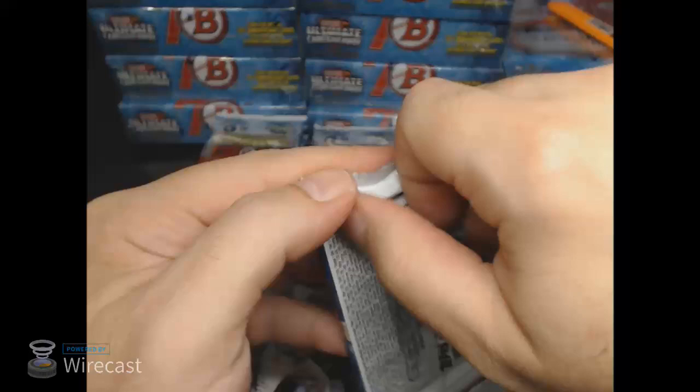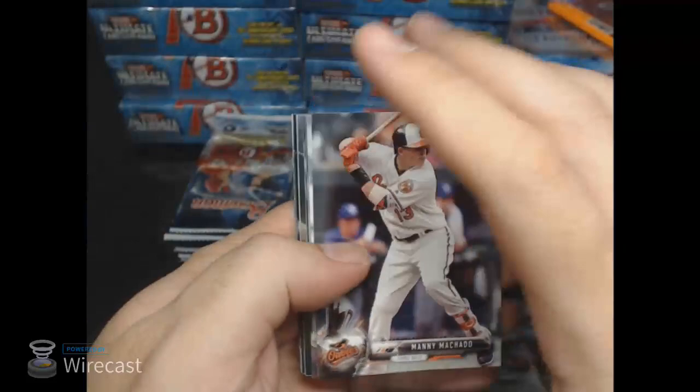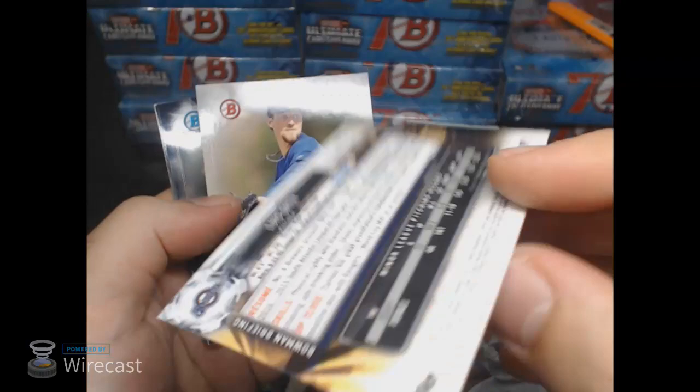There's also a lot of the rare redemptions that are additional content too. So just because we hit the auto doesn't exclude us from hitting something else big. Tsutsugo Chrome.